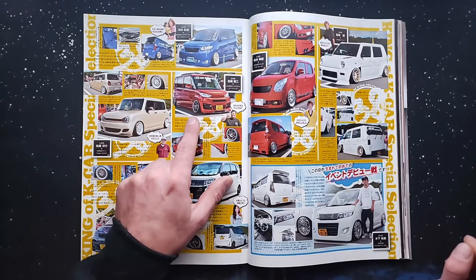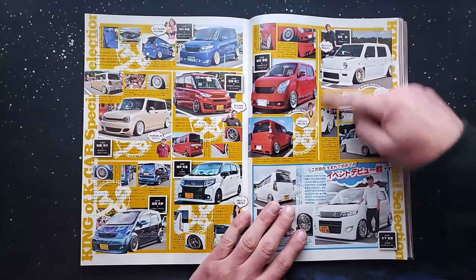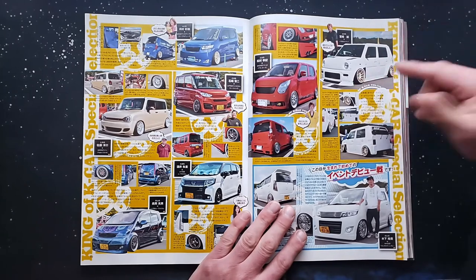Yep, it's a nice looking car. Still very smooth looking. All this is a little bit round for me. This is my favorite car here. Look at the wheels. Those wheels are dope. Would love to get a set of those for something. I don't even know what wheels they are.